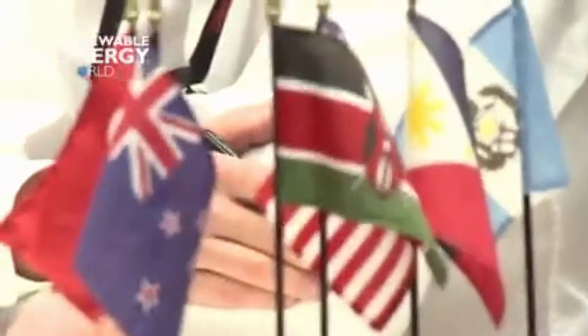Ormat has a gigawatt of generation around the world, and we actually have equipment in about 71 countries. But right now, the emerging markets for us tend to be Central America, Africa, and we're also looking at places like Indonesia and New Zealand, where we're seeing a lot of interest and a lot of commercial development of the resource that allows us to move in quickly and put equipment in place.